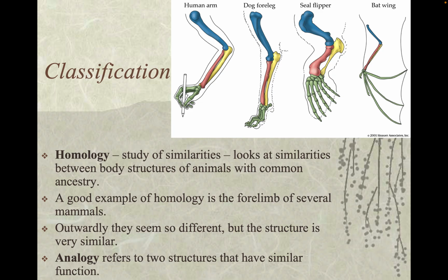Homology, the study of similarities, looks at similarities between body structures of animals with common ancestry. A good example of homology is the forelimb of several mammals. Outwardly, they seem so different, but the structure is very similar. Analogy refers to two structures that have similar function.